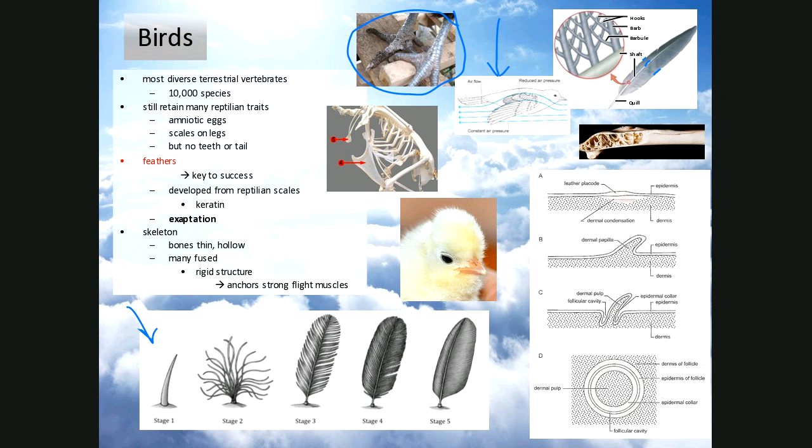So in stage one, we have a projection that's growing out of the skin of a critter. Now, let me stop right there for a second. I'm going to come back because I want to kind of shoot off of that. Look at these pictures over here on the right-hand side. So here's where a feather comes from.